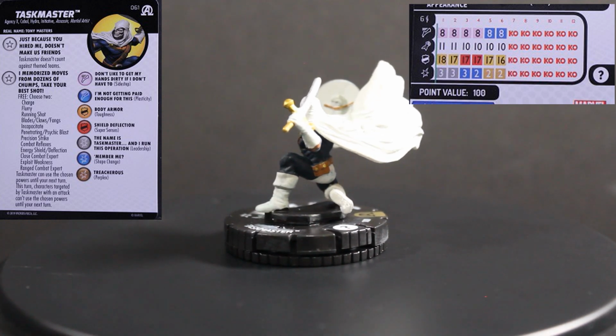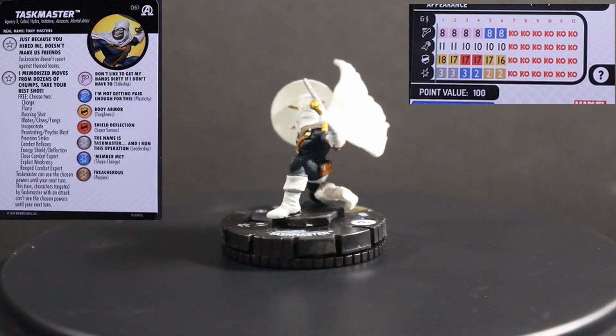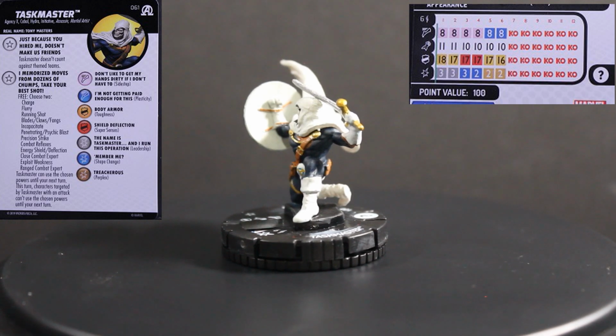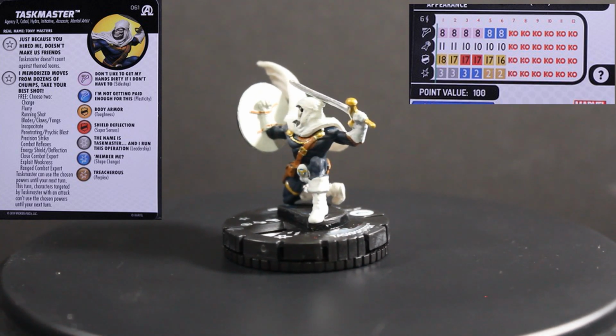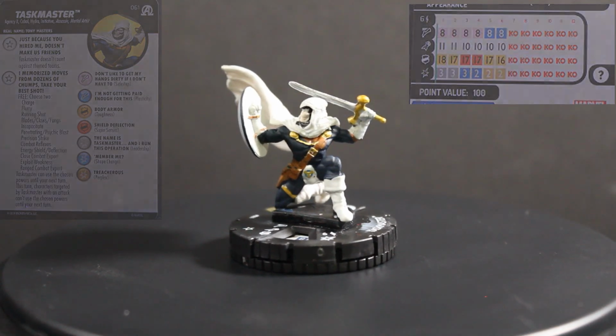Now it's important to note that while what's on his dial doesn't seem impressive, he has those powers in addition to the 2 that you pick. So I think this guy is really fantastic. Probably our best Taskmaster to date. And just super solid. Definitely love him. Super happy we pulled him.